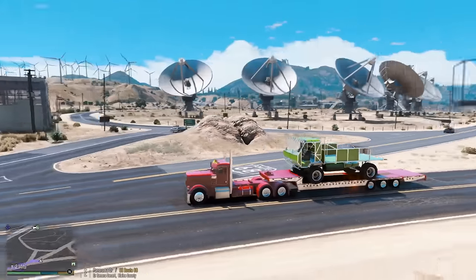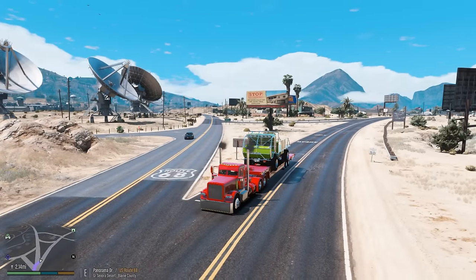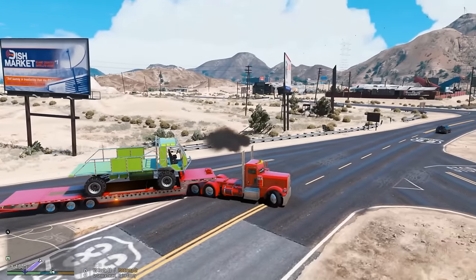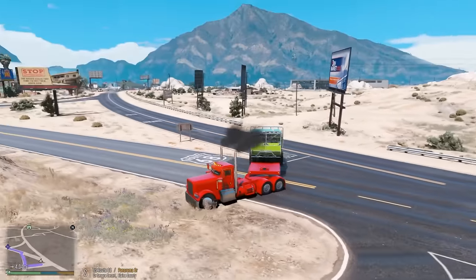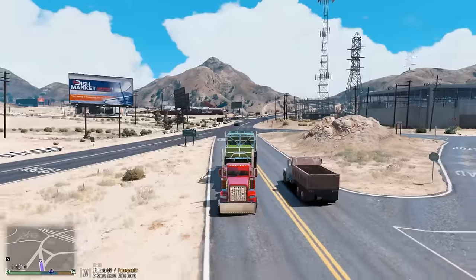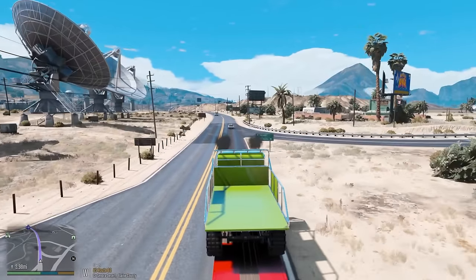I just realized we are going the wrong way. GPS, come on. Now we gotta make this super hard turn. Can we cut it? Cut it, cut it, cut it, cut it before this truck comes. Oh, I'm sorry. My bad.